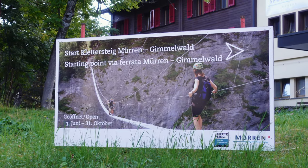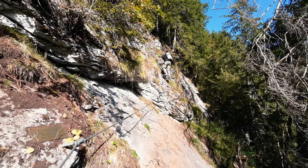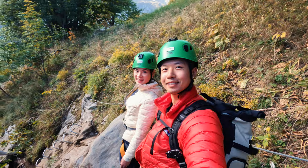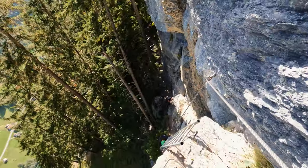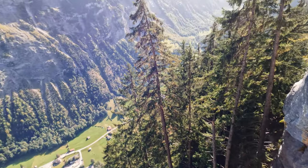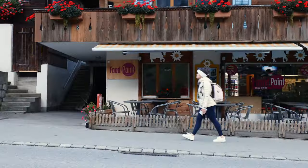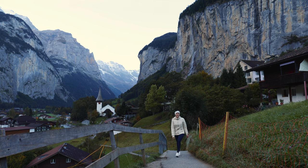Often hailed as the most popular Via Ferrata in Switzerland, we couldn't leave the Jungfrau region without completing it. And to tell you the truth, this was our very first Via Ferrata. Join us as we take you along the journey of one of the most exciting things you can do in the Lauterbrunnen area. Let's begin our adventure with some morning views in the valley.